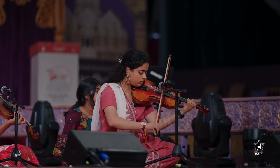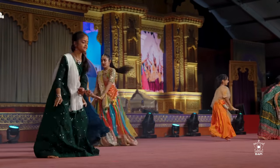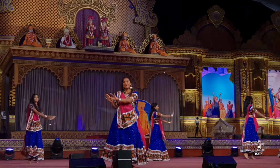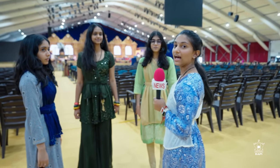Grand rehearsal, and everybody's practicing for the big day tomorrow. So this is my Bharatanatyam group. We've been dancing for 6 years now. This is Sanvi, Upasana, and Dia.